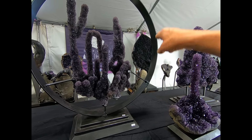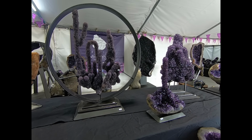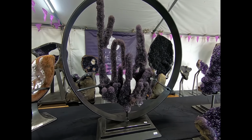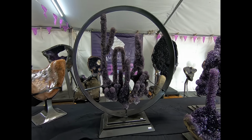So they built this frame for it, but how delicate is that? It's very delicate. It needs to be handled very carefully. You see, it's very thin here, so it's easy to break. So this piece is $19,000. Correct, $19,000. Wow. Hey, thank you very much. You're welcome, my friend.